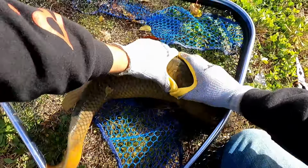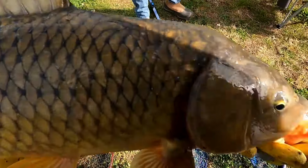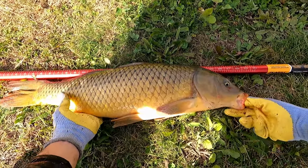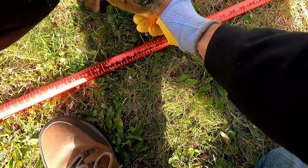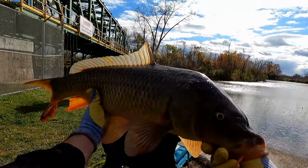Wow. All right, let's get this guy up. Slimy. Here, I got to measure him. Oh, you got to measure him. That's right. Right here. He just hit 28. Okay. Just hit 28. That's a good fish. Whoa. Hey, you cut that out. All right. Wow, that's a good size fish. That's a good size fish. Yeah.